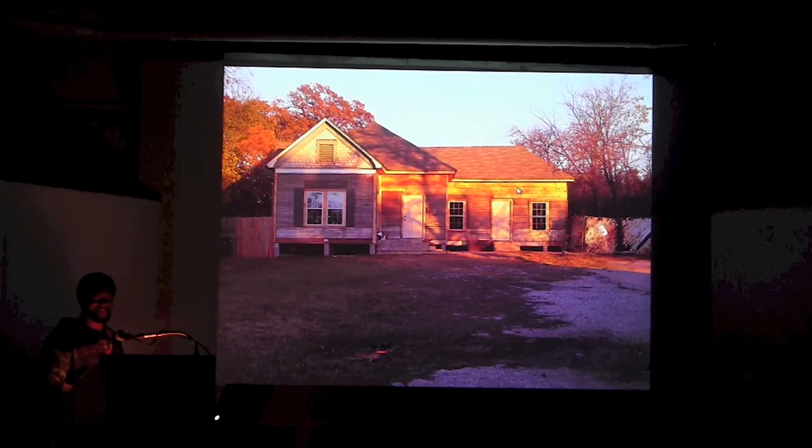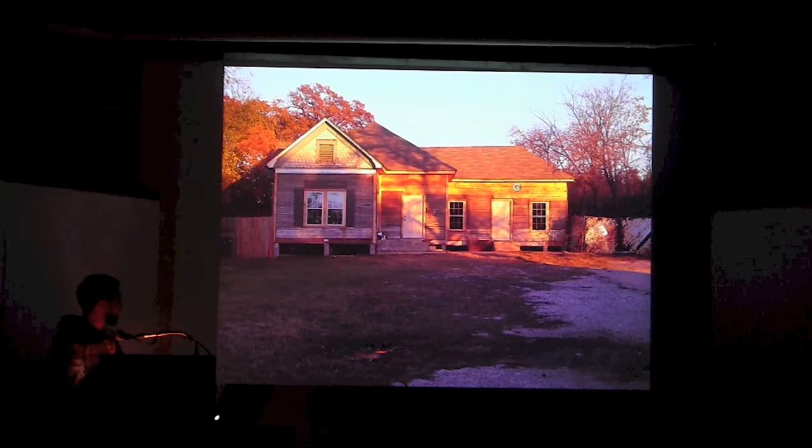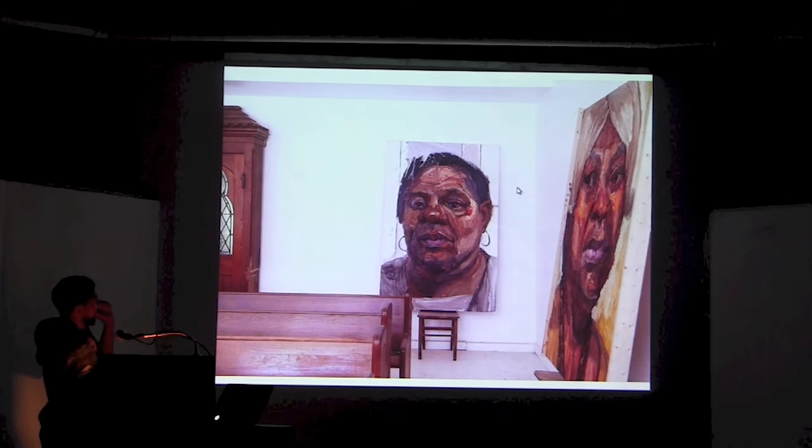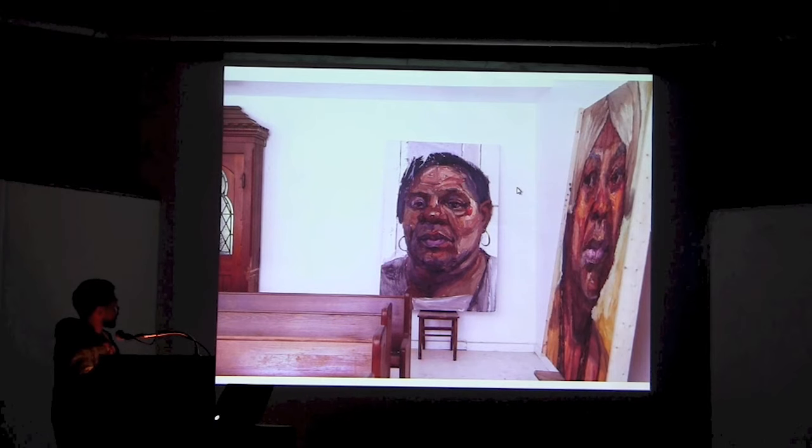Well, y'all want to look inside? Okay. This is one of the rooms in the back of the house. It turned into this chapel-like space. You just saw some of those paintings, and they're sitting in chairs against the walls.